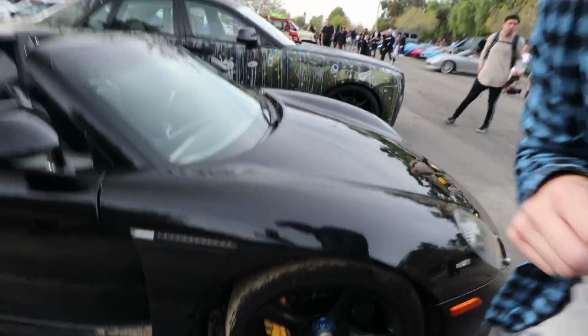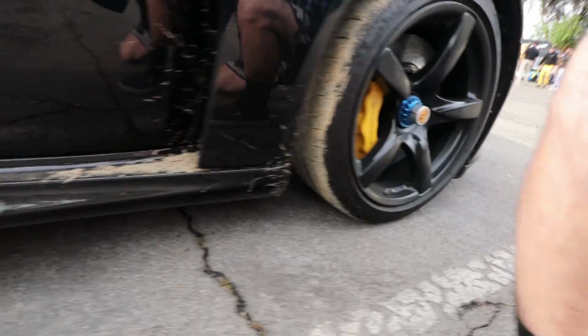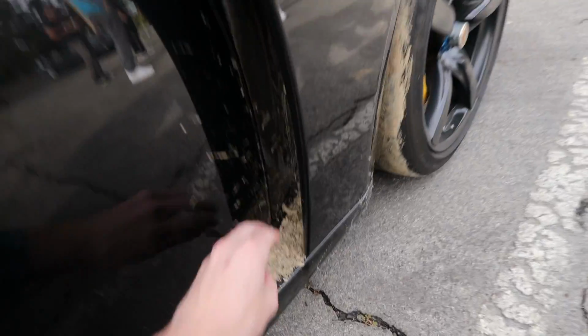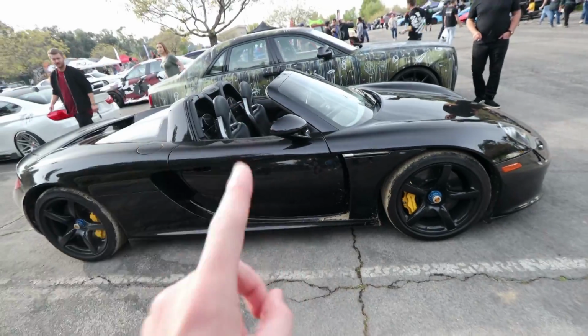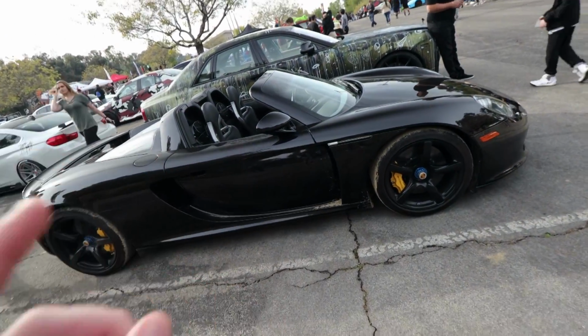This hero, this legend, he owns a Porsche Carrera GT. Check out all this dirt. What a hero. A manual Porsche Carrera GT off-roading. That's a goal right there. Someday soon. The owner's given me permission to take some of the dirt off the CGT. That is so cool. I think it's safe to say, in the history of the entire world, this is the only Porsche Carrera GT to ever be off-roaded.